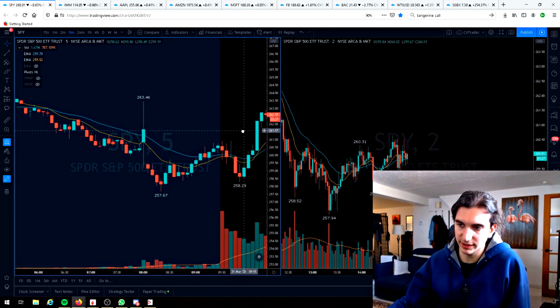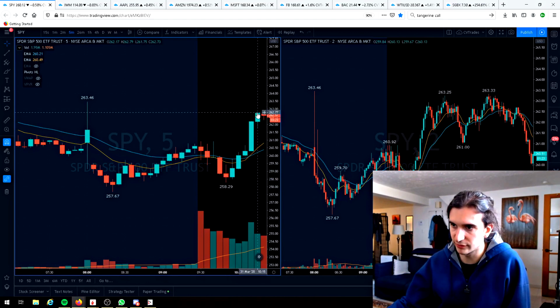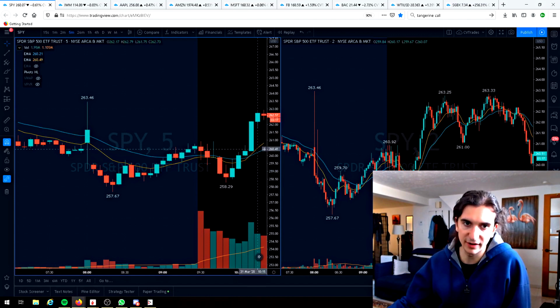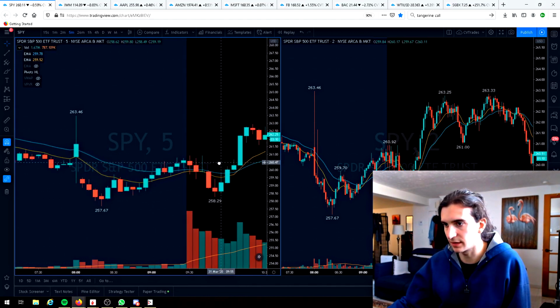Definitely, I was holding the bag, and I was comfortable holding because after I saw this move all the way to 263, I said, okay, after a move like that, we're probably going to see at least a 5-minute pullback, and on that 5-minute pullback, I'll probably be able to exit for break even. But we didn't get that for a while. What we got was a tightening range.